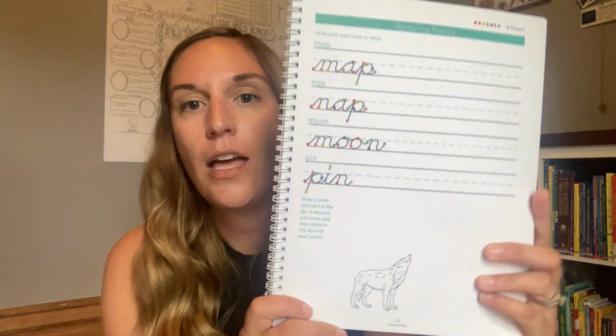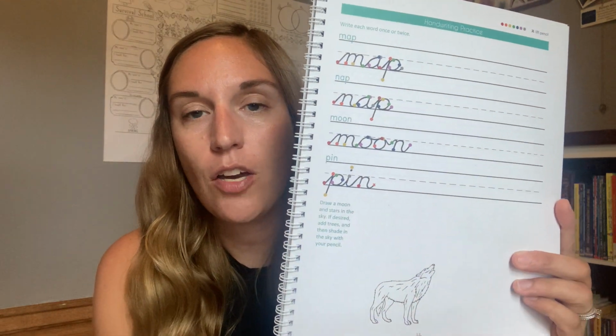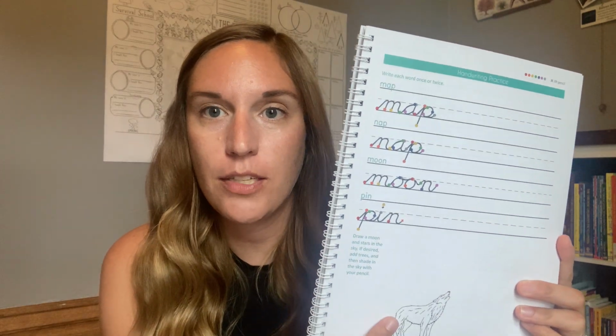I wanted to just kind of show you what these are about, because I know there's so many different handwriting curriculums. Sometimes it's hard to decide what you like. But the one thing that I really like about their curriculum is they always have a coloring or an art type thing at the bottom of each of their pages, and we just have the kids do 1 page a day. But to have that creativity at the bottom is something that my boys have really enjoyed.